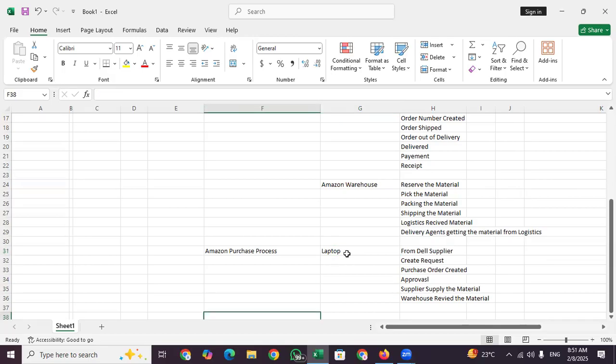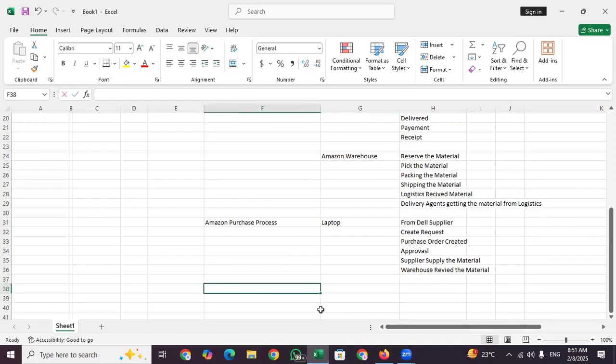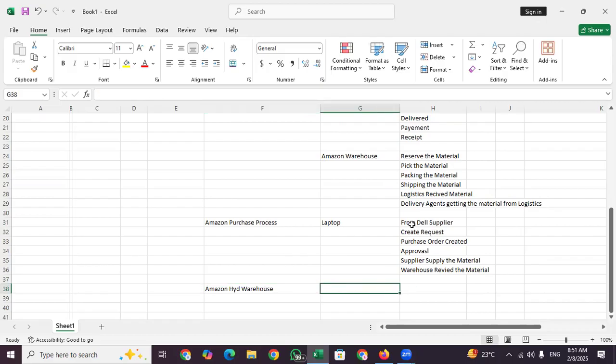Now the laptop is coming to the Amazon warehouse. I call it the Amazon Hyderabad warehouse. Okay, now the Amazon Hyderabad warehouse has received the material from the supplier. Once the Amazon warehouse has received the laptops, the same laptop, they receive the material from the supplier and they are maintaining the stock in the warehouse.